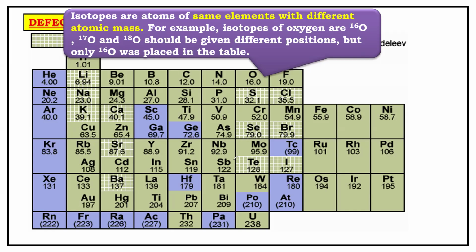Beta, that table is wrong. I am telling you now which is the correct table. Okay? This is Mendeleev's table. Mendeleev, Dmitri Ivanovich.